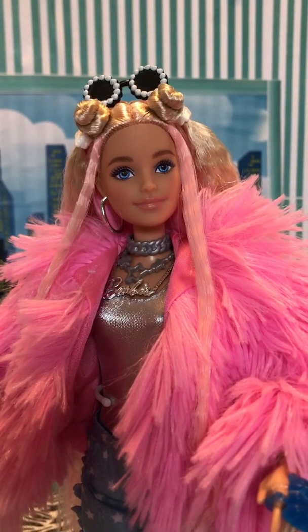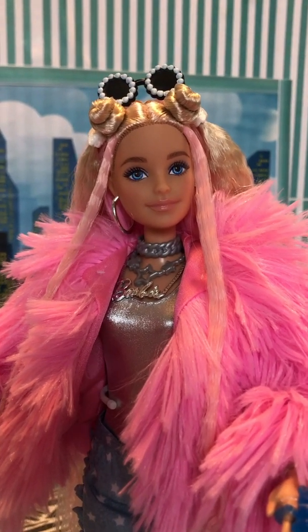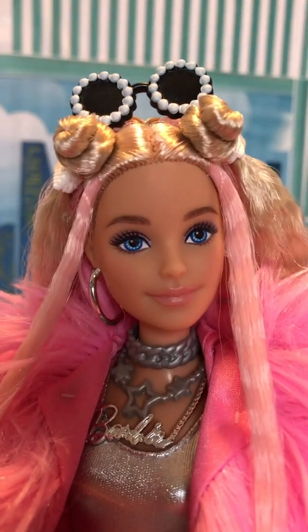So let's talk about her. She does have the pixelated face makeup. I don't know if I can get too close to it for you to see.